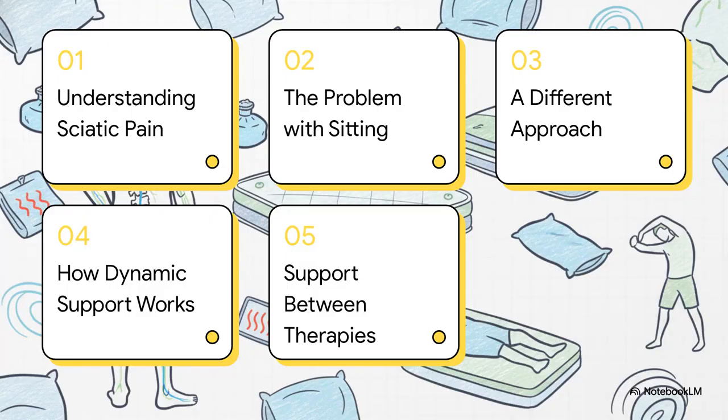Okay, so here's the game plan. We're going to start by understanding the pain itself, then we'll look at why sitting is so often the enemy. After that, we'll explore a totally different approach to support, see how it actually works, and figure out where it fits into your daily life.